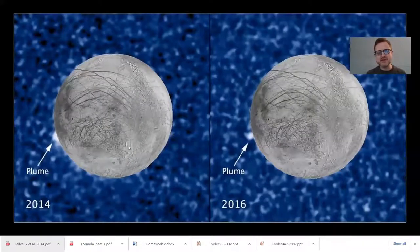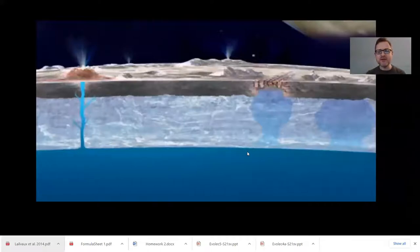in the 2000s, it was discovered that Europa has a subterranean ocean that's superheated. And you can see in this picture, you see these plumes. It's almost like Old Faithful erupting, but in this case, it's a plume, like a geyser erupting into space. And Europa, like I say, has this undersea ocean that's hot.